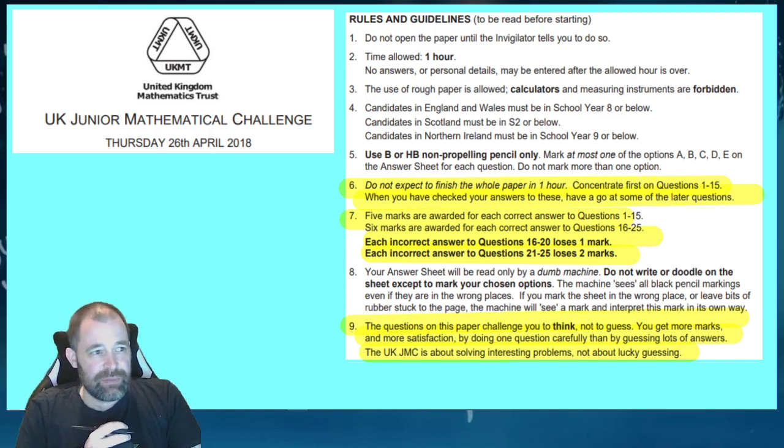I haven't seen this before. I might have seen the types of questions before, but I've not done this paper before. So I'm going to give it my best shot, and we're going to go through and try and do as well as we can. We're going to have 60 minutes, so I'm going to time 60 minutes and see how well I do. I should finish before 60 minutes, but I might make a slip or two, so I might not get full marks. So let's give this a go.